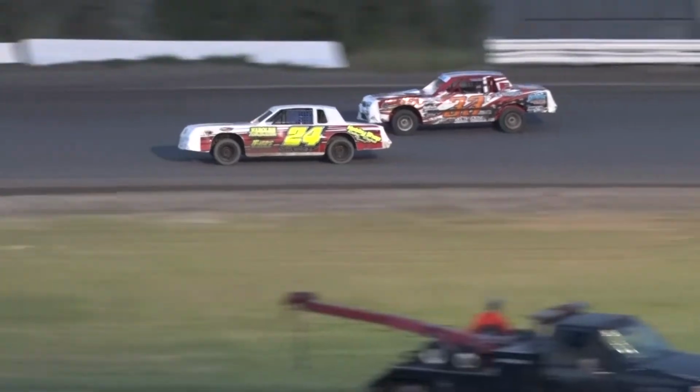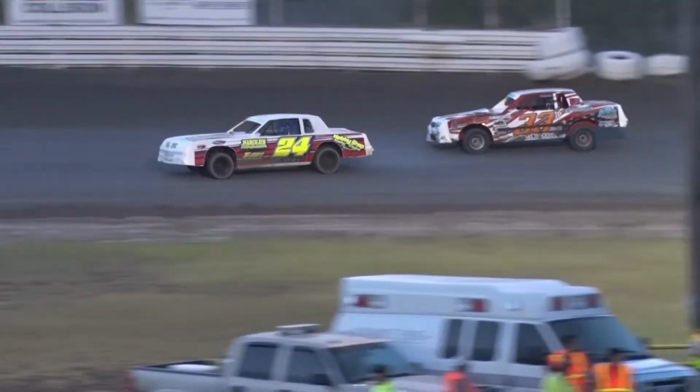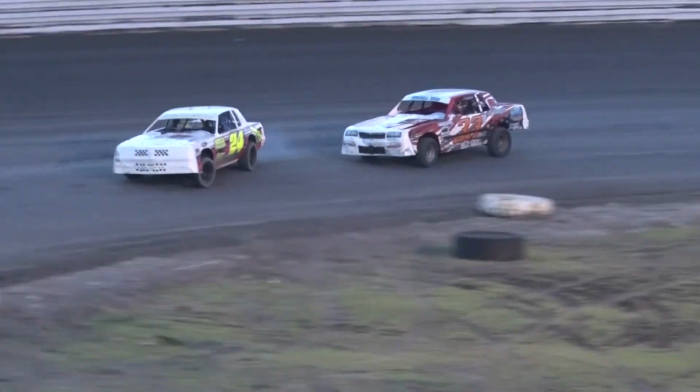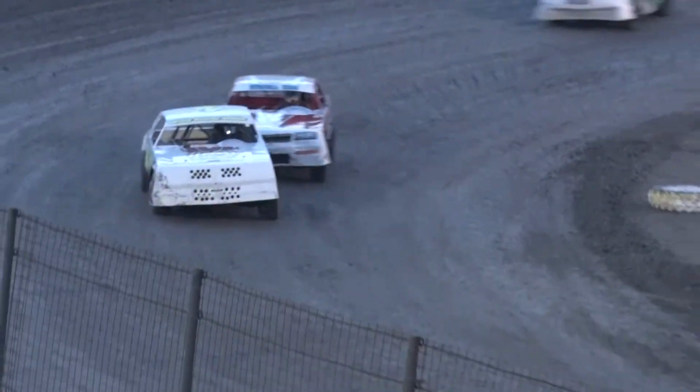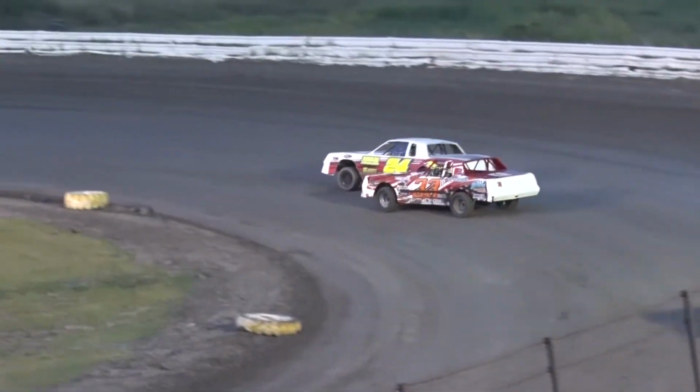Chris Vincent going to park the 18R in the infield. His heat race is done. White flag going to be out this time around. Alan Torres with one more quarter mile in heat race number two. Carlucci now solidly into the second position. It's all his. James Parks now looking to the inside of turn number one. Is it going to be enough?